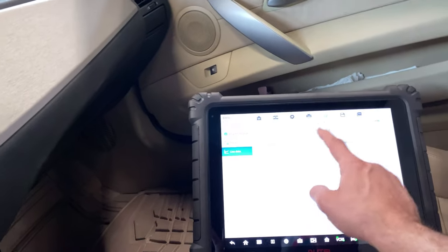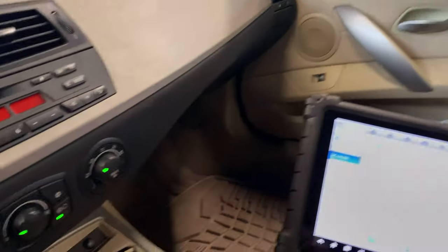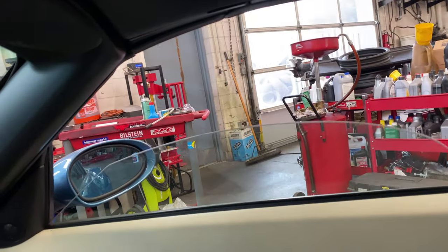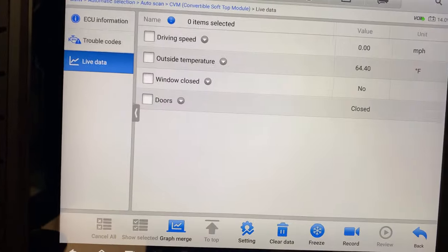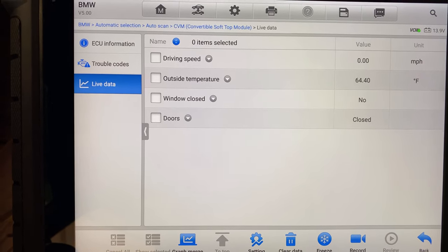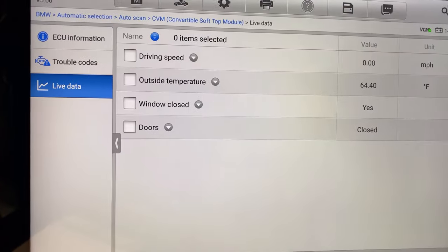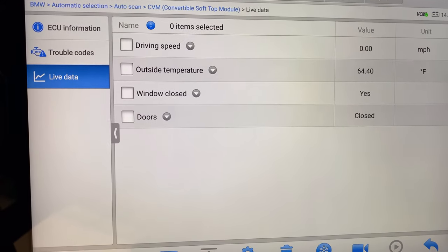So let's go over to, I think it was, yeah, the K bus information. I'm gonna try to open the window. Yeah, so it's reading that window only. So I just open the passenger side. I just close it. Oh, yeah. And now it goes to yes.